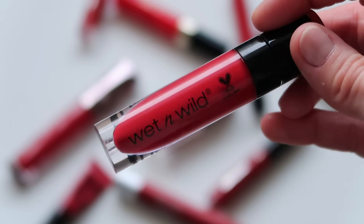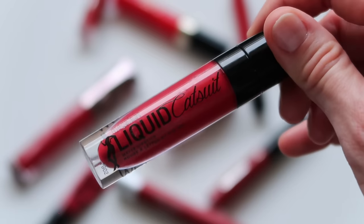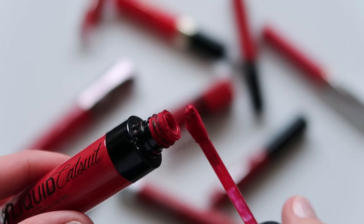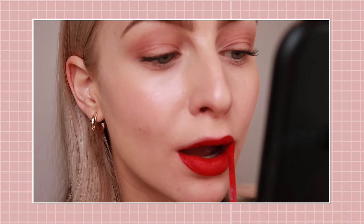Next one, Wet n Wild. I picked this one up just randomly. I was shopping somewhere in Dubai and this was there in the middle of a bookstore, and I was like, ooh, let me try. And actually, this is one of the greatest lipsticks. Very affordable, I think. It has a great color, really nice matte finish, and it gives you really nice sharp edges, which I love. So overall, definitely one of my favorite lipsticks.